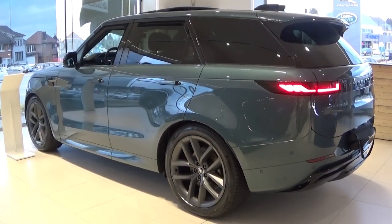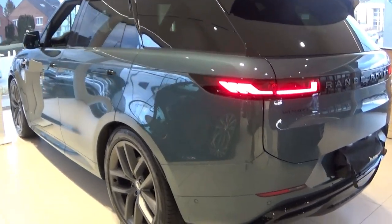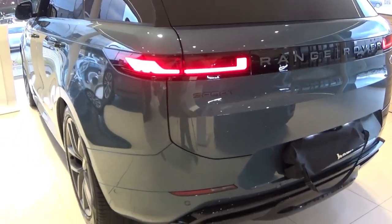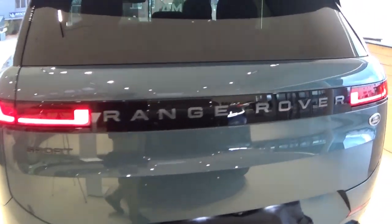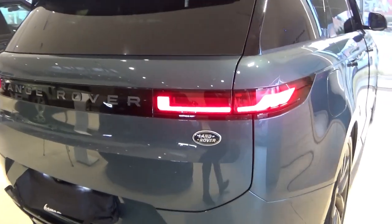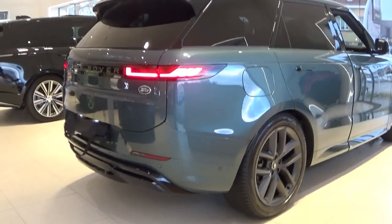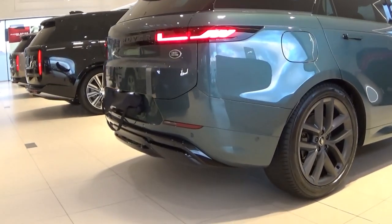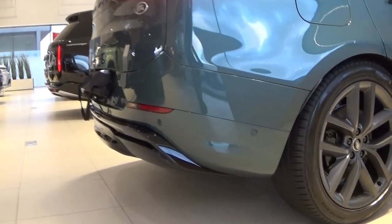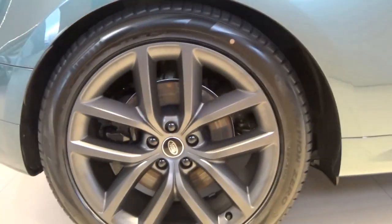Now, the differences that set the Range Rover Sport apart from its German competitors like the Audi Q7 and the BMW X5 is that the Range Rover Sport is always more classy and always more stylish. It has this unique style to it. It's not very sporty as the German competitors, whereas the German competitors are more practical in terms of options, in terms of equipment, and in terms of ability to be modified. The Range Rover Sport is not a really good choice if you're looking for modifications, but it is one of the best choices if you're looking for class.